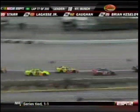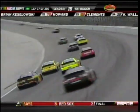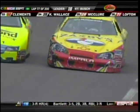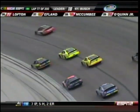Here goes Biffle around him. Here comes Menard on the high side. Our right front fender's tore up pretty good. Tire's still up. Well, these guys are just digging for all this position when they got good tires on the car right after these restarts. That's when they feel like they can gain the most, so they're really aggressive on these restarts.